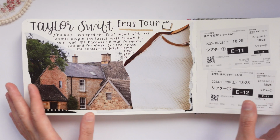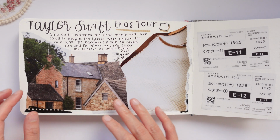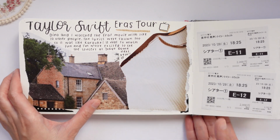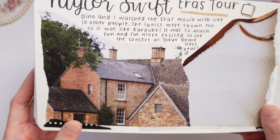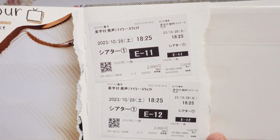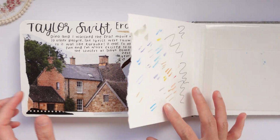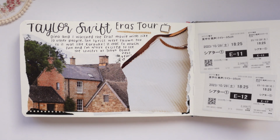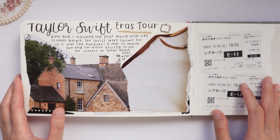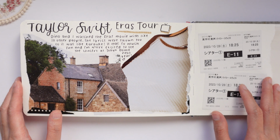So the very last page is when we saw the Taylor Swift Eras Tour movie, and I just put a simple collage of a cardigan and some cottage houses in the UK, and the ticket that we got for the movie. And that's it. The last part is just me testing out my paint mixes and some pencils, and yes. That's it. That is the complete tour of my sketchbook that I started in 2020 and I only finished today.